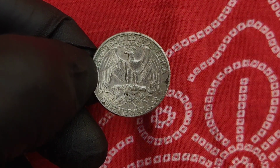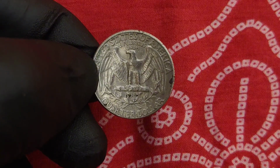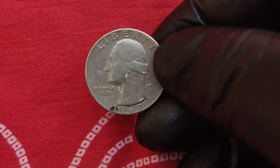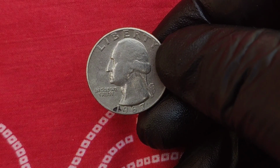And if you ever find one tucked inside a coin jar, you might just be looking at a $142,000 piece of living history. Stay with me, because the next coin in our list takes this excitement to a whole new level, a coin whose backstory will leave even veteran collectors speechless.